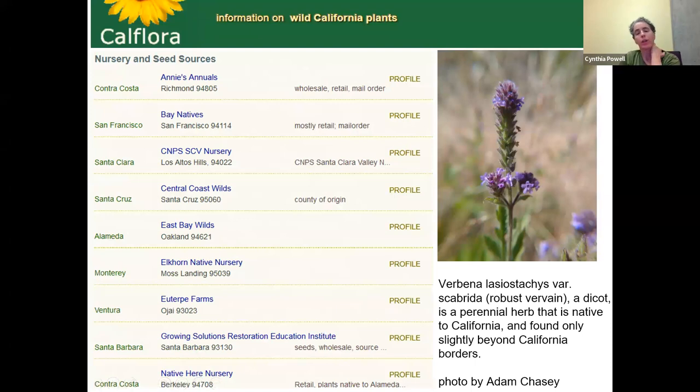We also include nursery and seed sources for native plants. So this verbena, gorgeous photo by Adam Chasey, can be found at the following nurseries. And then there's a link to them. So that's all I'm going to go over live on the Calflora website after I'm done with my static PDF here.